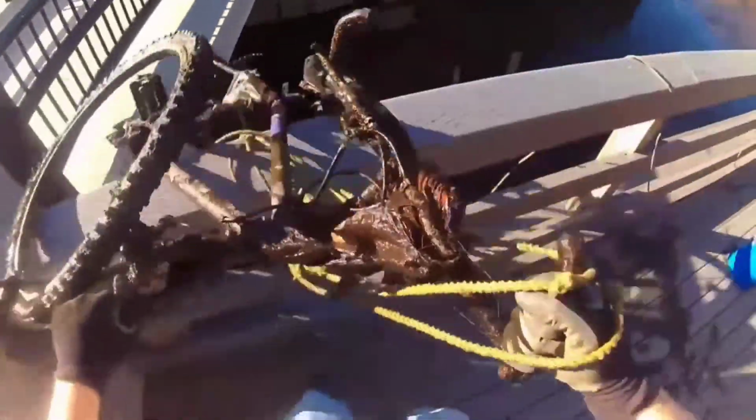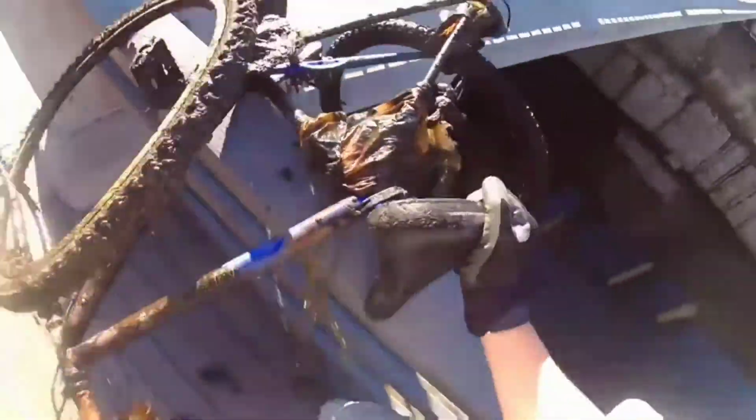Not too many onlookers here. There's actually a gentleman to my right on the phone. I felt like I might have been interrupting him. Plenty of places in town to make a phone call, though. Not too many places to do canal fishing. And there's the bike. We got that. Cool.